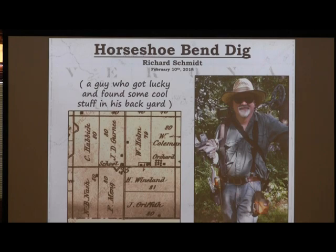But today, we're going to talk about the Horseshoe Bend Dig. For the purpose of this talk, I'm just a guy who found some interesting stuff in his backyard. The project is ongoing, so you're going to see a lot of interesting things, but also a lot of loose ends. We're working on tying some information together through historical records. Some things we've figured out, some things we haven't yet, but at least we've spent enough time on the project that there's a lot of interesting things to talk about.